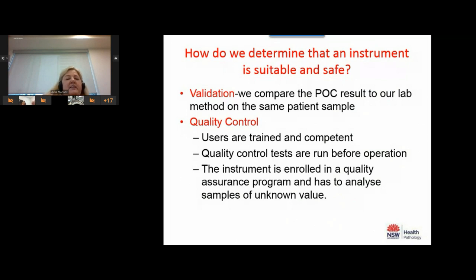The next thing we'll do is make sure that we are controlling the quality of what is being produced. Part of that is to make sure all of our users are trained in a standardized fashion and are competent, because the biggest source of error in any test is technical variation in your users. So it's really important to get our teaching, training and competency up to speed and make sure everyone knows what they're doing. Once we've got that controlled, we will then run quality control tests before the operation. These are little samples where we know what the target value should be, and we want to make sure that when we run those samples we're getting the results we should.